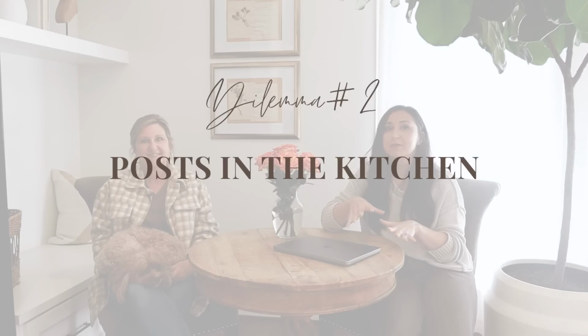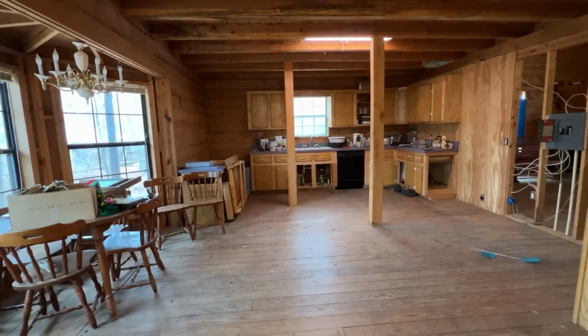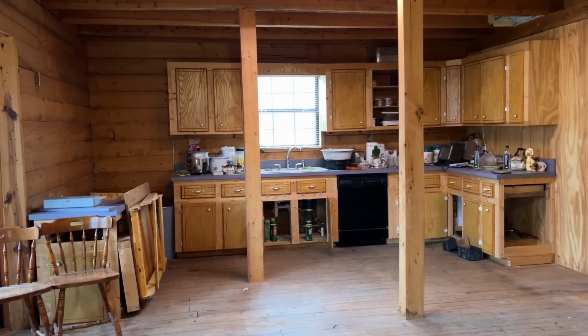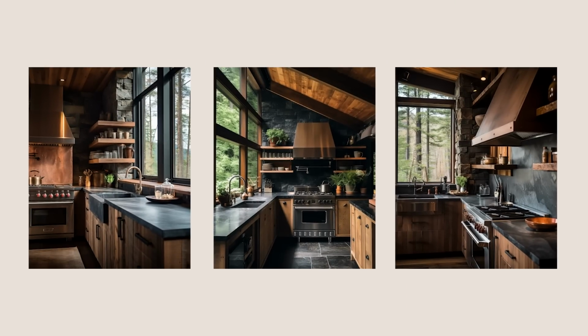Okay, so the next dilemma that we're experiencing are the posts in the kitchen. It's not optimal to try to design with literally columns in an island. Especially a kitchen that's this small, it's really going to distract from the view of the copper hood that we're trying to go with. But I think we figured it out. I haven't. What did we figure out?